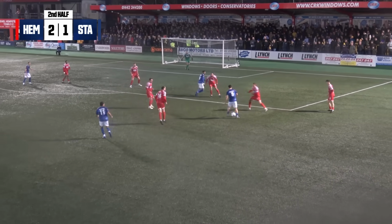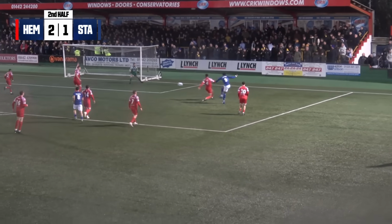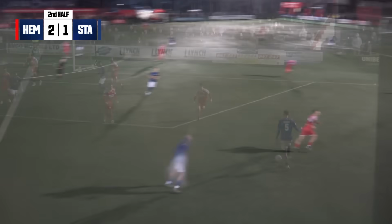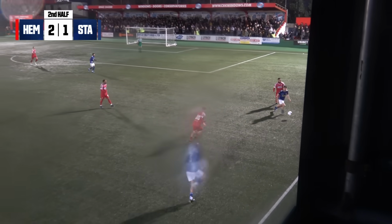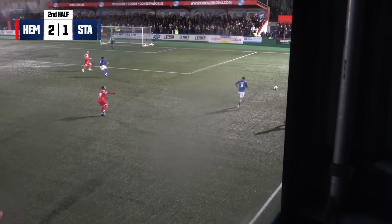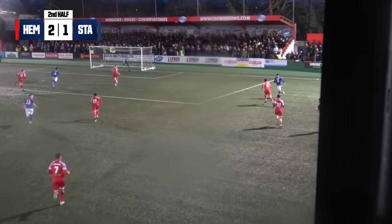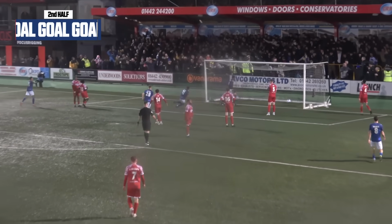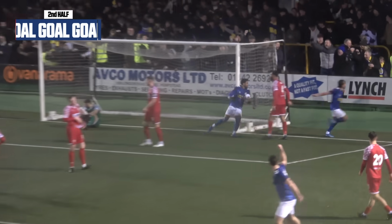Rozulo into Banton, back into Rozulo. Lovely little disguise on that. Sean Jeffers with the snapshot and saved well at the near post. It's definitely a tactical game with more goals in this. Well, Rozulo plucks the ball out of the sky and plays an unbelievable back heel into Dan Bowery, who's galloping forward, plays it across, and Sean Jeffers, you just knew it would be him.